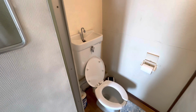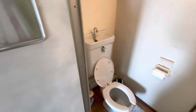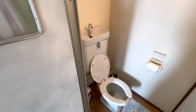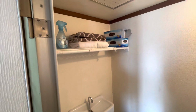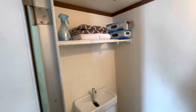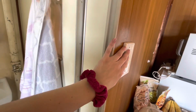Why does it do that? I have no idea. I have a feeling that maybe the sink that is out here wasn't originally here, and this is maybe how it was. I really don't know. But there's a little shelf area up here where I just keep extra towels and napkins and tissues and stuff like that. So there's the bathroom. Turn the light off in there.